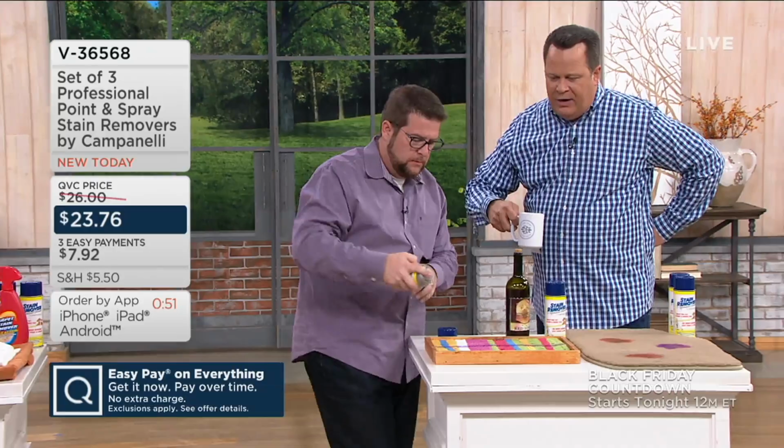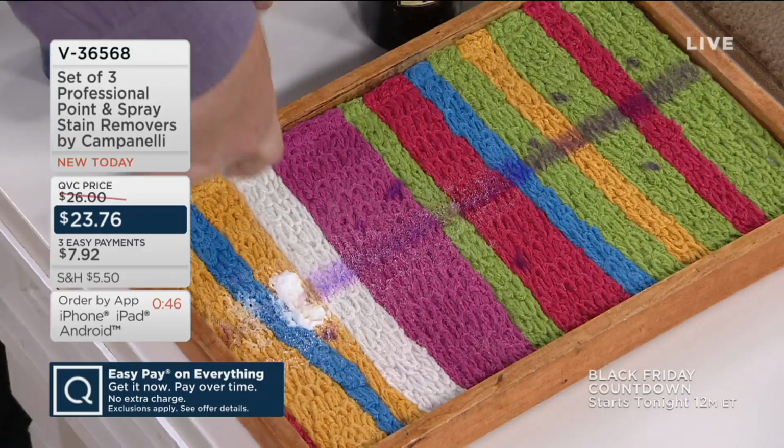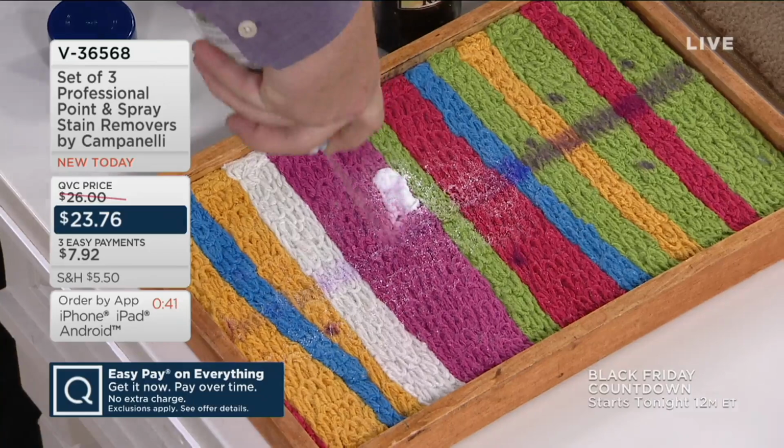So multicolor carpet, David. We wanted to show you that we're not using bleach or solvents, no harsh soaps or anything like that here. Again, this could be that red wine that you spill during the holiday, and if you do, that's a sin.